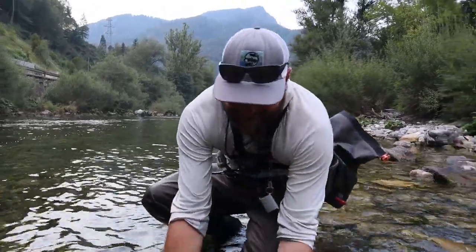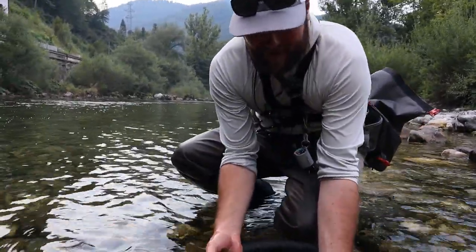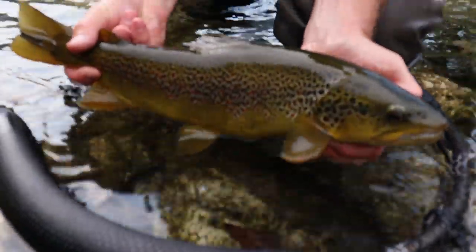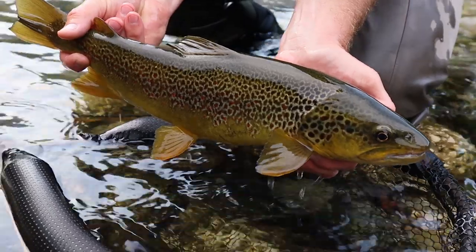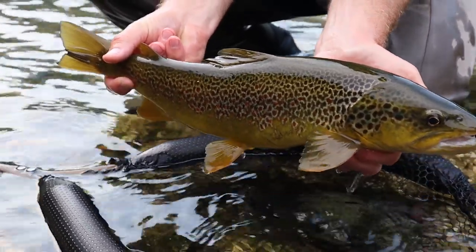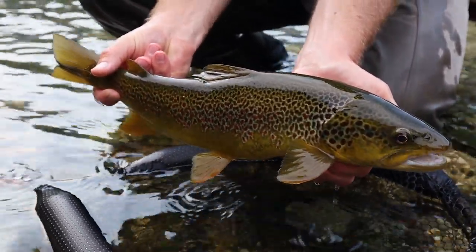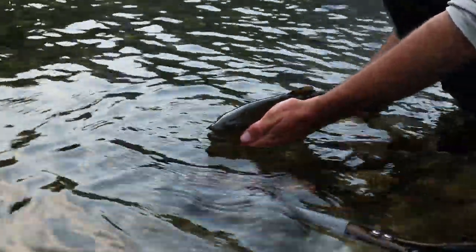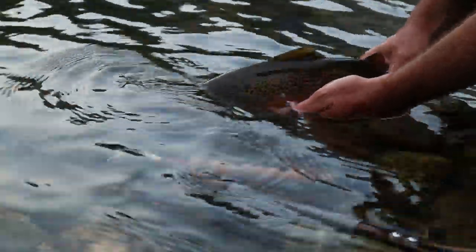It's a proper hybrid. So let's see him. He's a beautiful fish. In good condition. Here we go. Yes. Proper male. Let's release this boy now. Come on. You're good. Thank you. Ooh. Here we go.